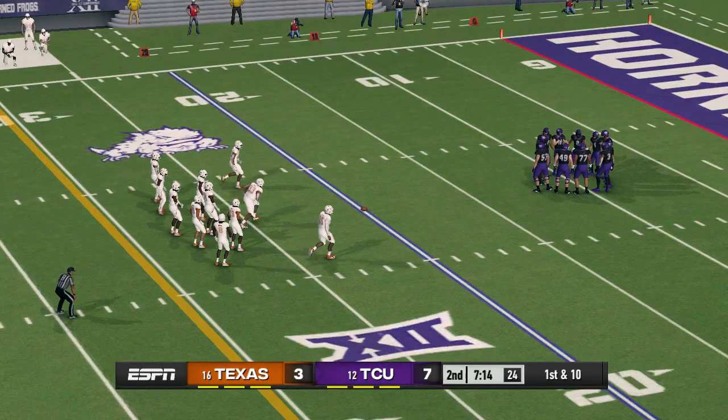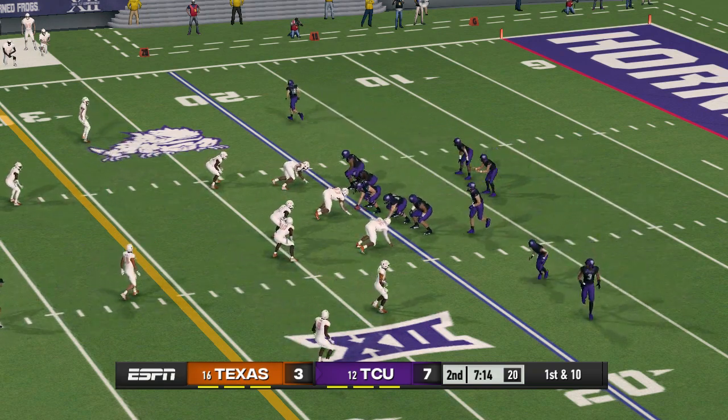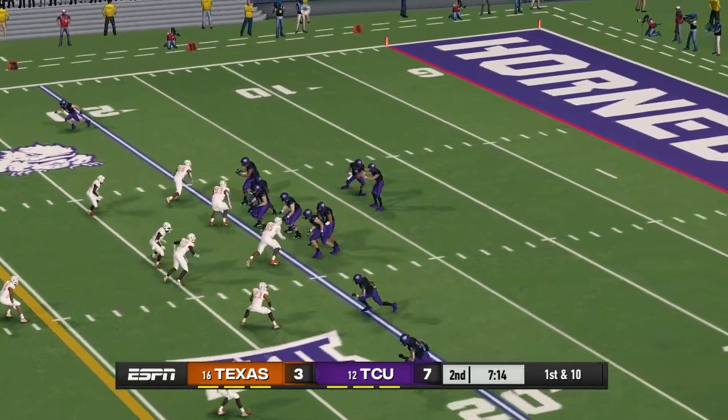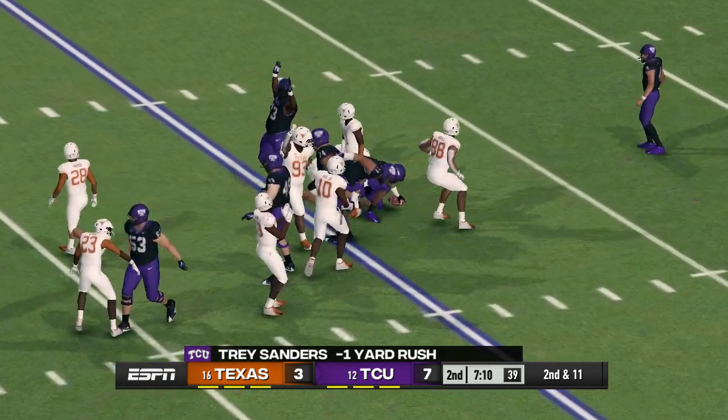There hasn't been too much daylight between these two teams. In games like this, some players try to press too much, and that can cause mistakes. TCU is up 4. Handoff, and he's met in the backfield.